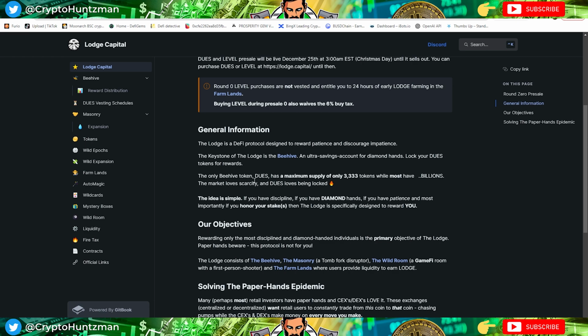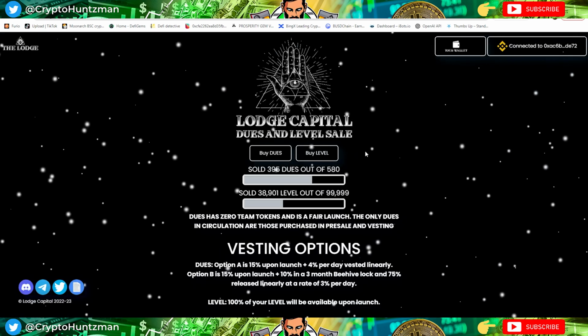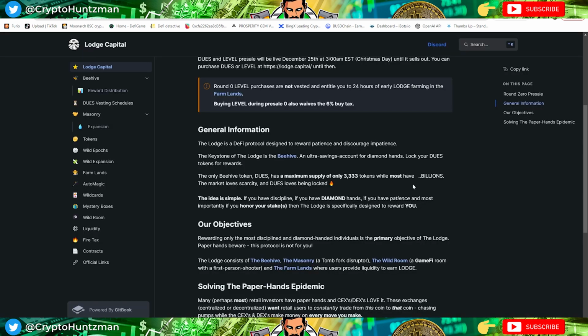The only Beehive token, dues, has a maximum supply of only 3,333. So remember, 580 can be sold this round. Instead of having billions, this is going to be a low supply of this token, and it's going to be locked. So take that what you will for the price of it. The idea is simple. If you have discipline, you have diamond hands, you have patience, and most importantly, if you honor your stakes, then the Lodge is specifically designed to reward you. Again, there are taxes involved if you decide you want to unstake early, because if there's a price pump, you'll be taxed for taking it out.